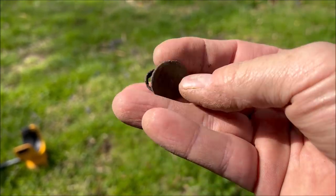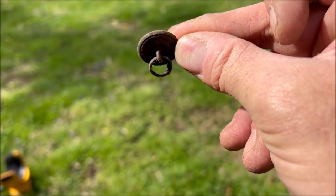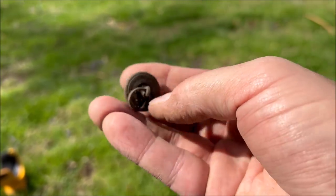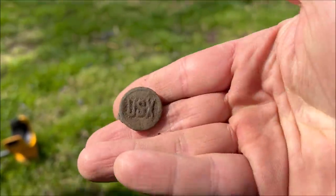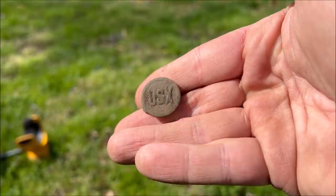Can you see that, Doug? Yeah. USX, it's a button, and look, going through the button thing, they put like a little keychain so it wouldn't get lost, and look how well that worked out for them. Yeah. I've never seen anything like that. I'm going to Google it and see what the heck USX is.